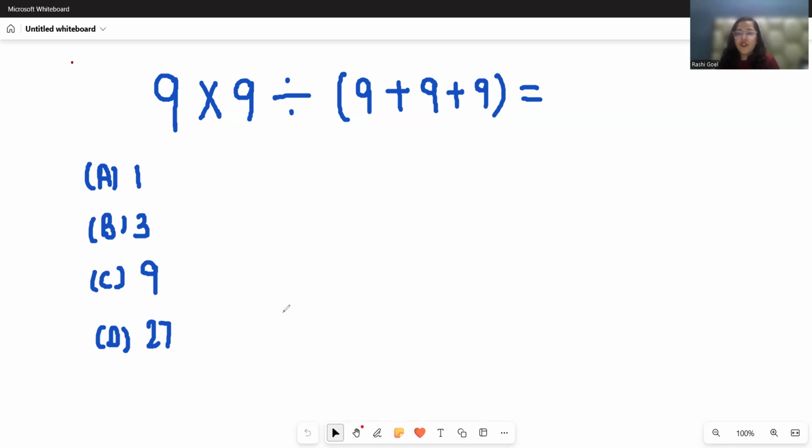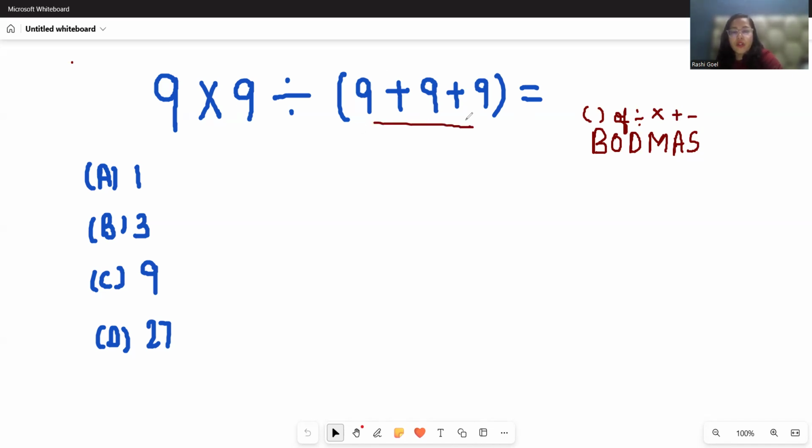Some people solve it from left to right, this type of simplification, and some solve it from right to left. But we are going to take a rule that helps to choose the operation, that is the BODMAS rule. So it tells us first you have to solve the bracket, then of exponent, then division, multiplication, addition, and at last subtraction. So according to this question, we have to first solve the bracket.